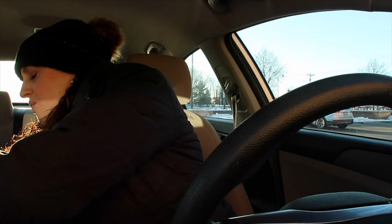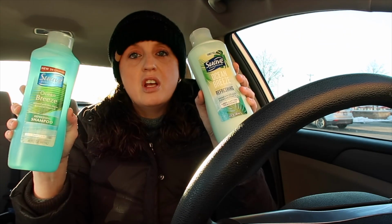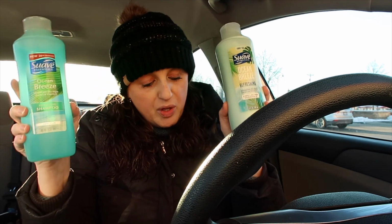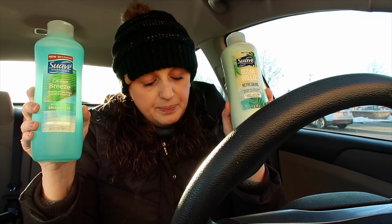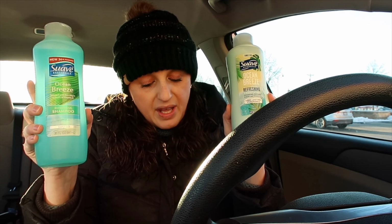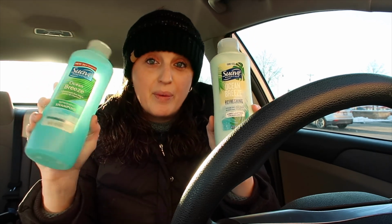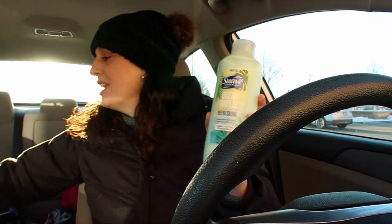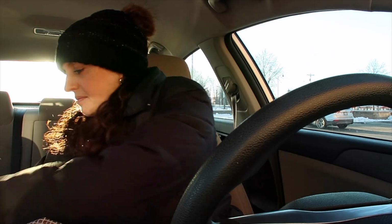So I ended up doing the Suave deal. The Suave deal and the Colgate deal you have to do in separate transactions, and I did that. These were $2 each. There is a $1 off coupon, but it's for $1 off of 3, so it depends on how you want to do this. But you'll get both of these. You'll pay $4 for this, but then you get that $4 register reward making these free. Again, my register reward did not print out.